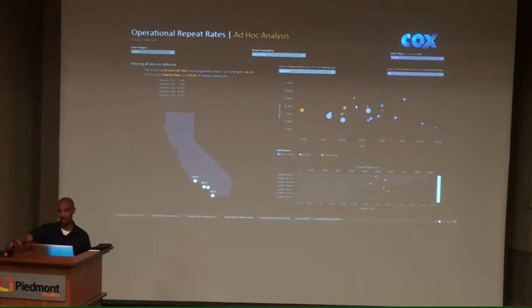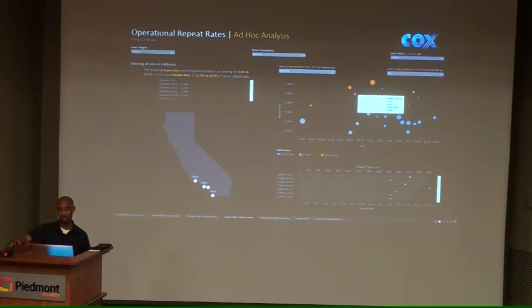And since the granularity here is jobs, I can also do it at a supervisor level, and now each one of these dots represents a supervisor in California. I can do the same type of ad hoc analysis to really understand where to move the meter, where we have good and bad performance, and where we need to go to improve our performance. Again, it's a level of context that we provide that allows the user to understand what is driving the repeat rates.